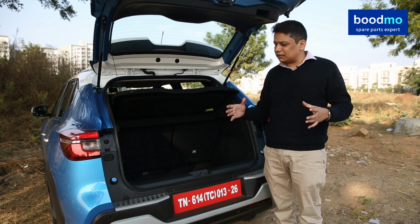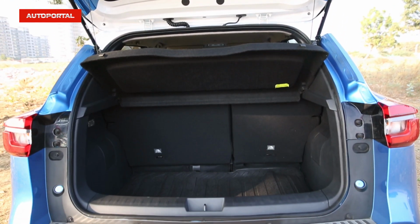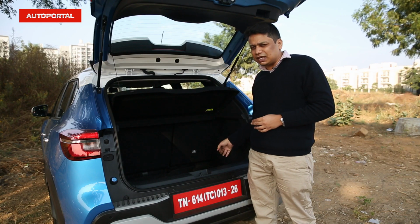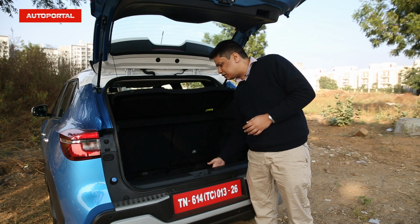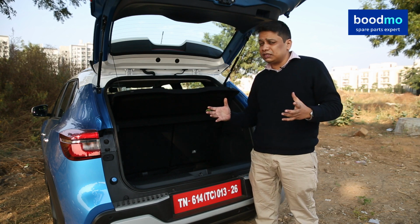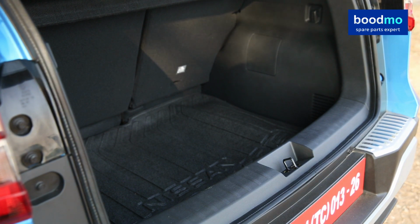Well, so the boot on the Nissan Magnite is slightly smaller than its main rivals, the Nexon, the Venue and the Sonet, and even the Brezza and the EcoSport. But in isolation, it's quite a decent boot. The shape and size is quite good. It's a square boot, so you can load in those stuff without any issues. There's a bit of a loading sill over here, but it's not too much, and you can easily lift stuff over it. But what should be the overall score we should give the boot? I reckon we should give it a respectable score of 8 out of 10.